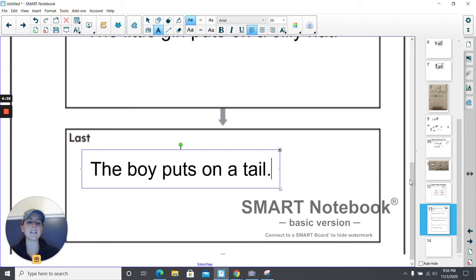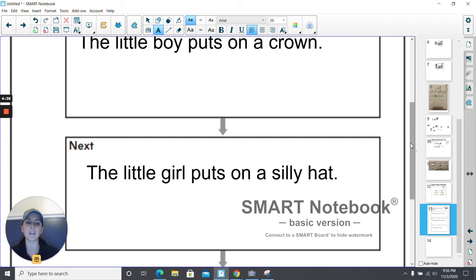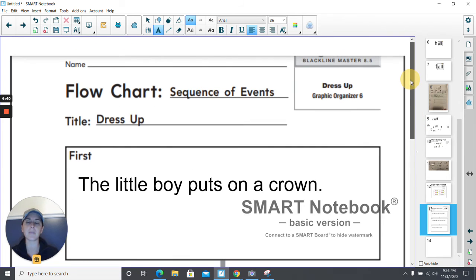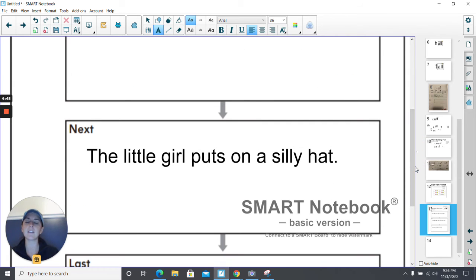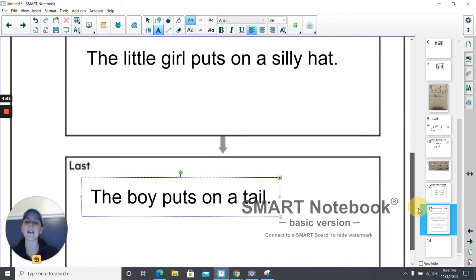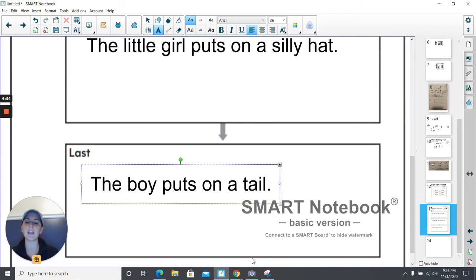Now this is very simple. We could add more details if we wanted to, but let's read through it again and make sure it makes sense. First, the little boy puts on a crown. Next, the little girl puts on a silly hat. Last, the boy puts on a tail.